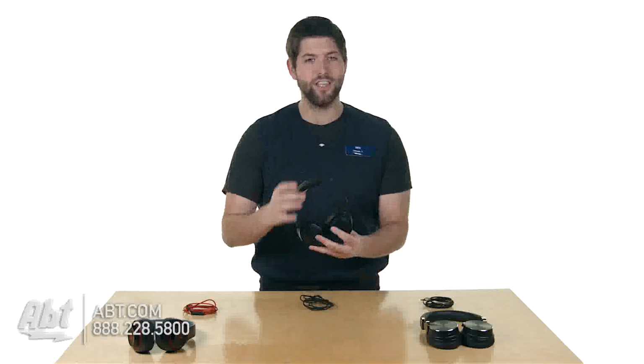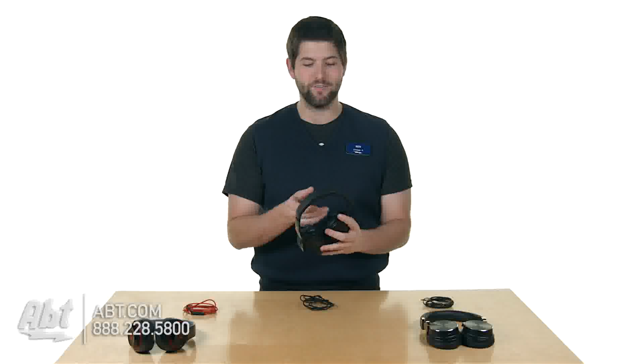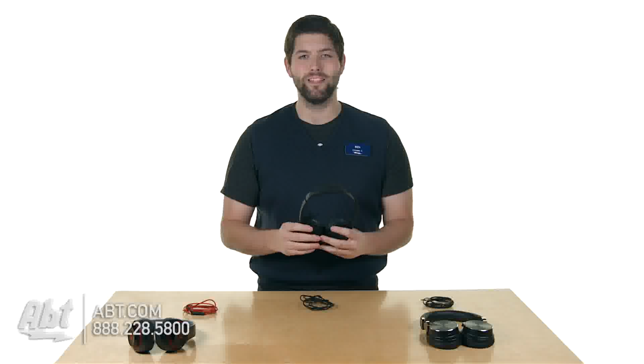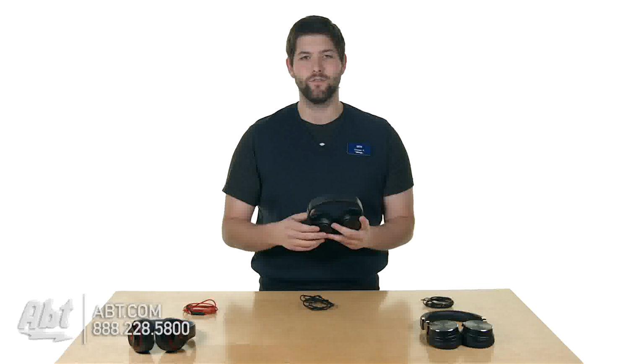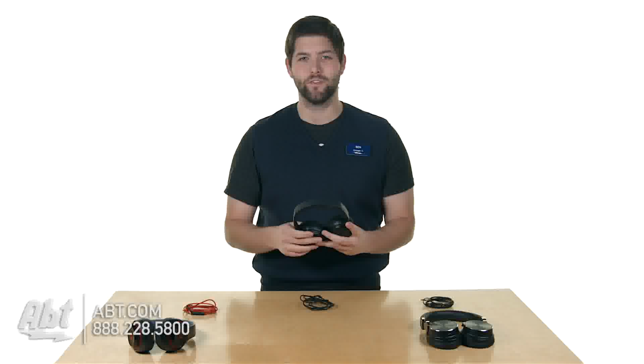Moving on to the Bose, these were incredibly well balanced. You had really crisp highs, really clear mids, and a good amount of low range in that bass. So these I felt like were the most accurate as far as well balanced headphones would go.